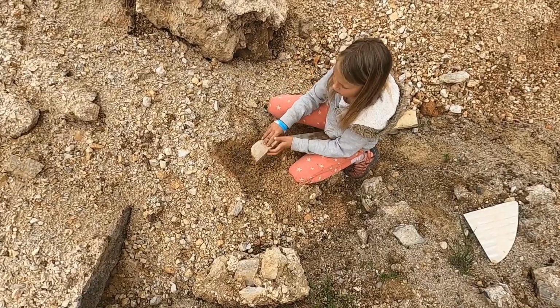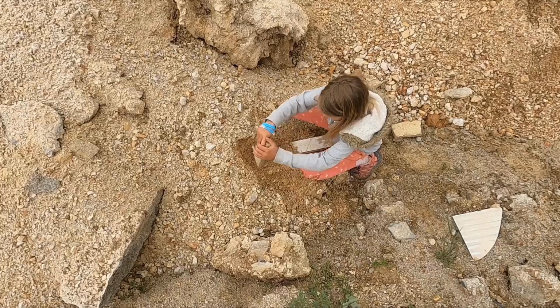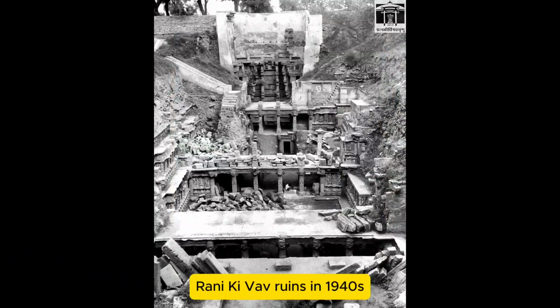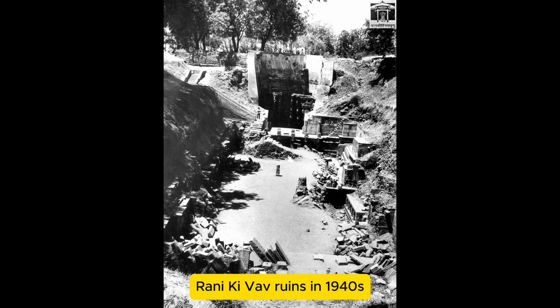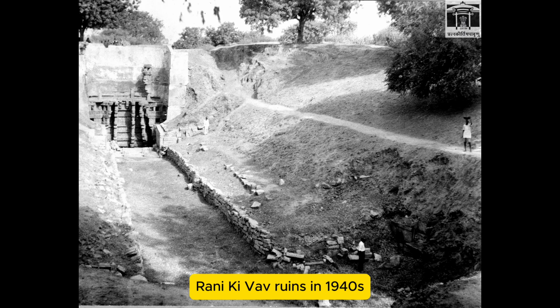For centuries, Rani Ki Vav was hidden from the world, buried under layers of silt and debris. The stepwell's discovery is a fascinating story of archaeological exploration and dedication. In the 1940s, during a period of significant archaeological activity in India, a team of archaeologists from the Archaeological Survey of India began to explore the region. They had heard local legends about an ancient stepwell, but had no idea of the scale and beauty of what lay beneath.